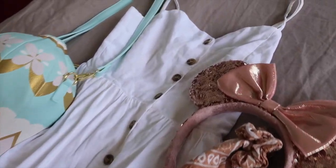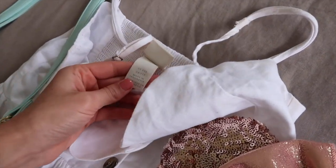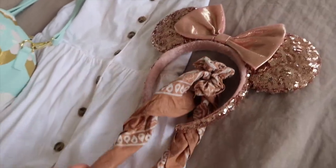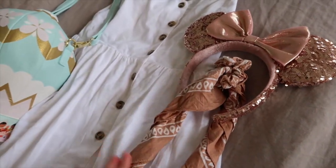The outfit I'm going to be wearing is this white linen dress from H&M. It's in the size US extra extra small, and I'm wearing it with these rose gold ears. These are from the Disney parks. I'm going to be pairing it with this hair scarf. Not exactly sure where I got this, but it's a basic hair scarf.